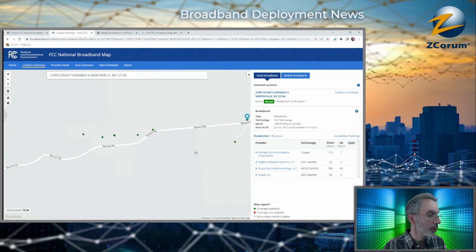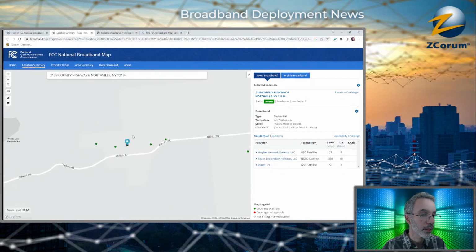So I was going to look, let me click around in here and see if I can find. All right, so here's an area. This is a good example. This area is still showing as served, and there's no DSL service, and there's no fixed wireless service. So basically, you've just got satellite.